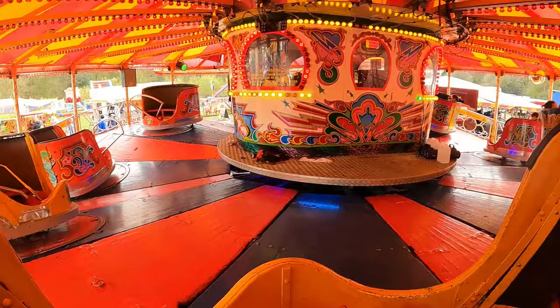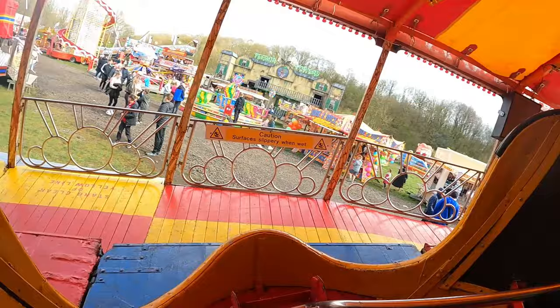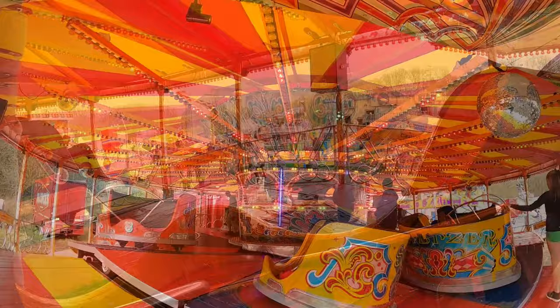Okay, riders, wait till the ride stops. You must wait. Next ride, wait for your race in the car. Take a seat. Pay in the car.